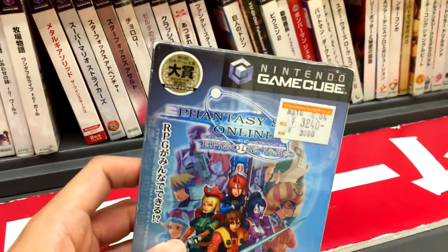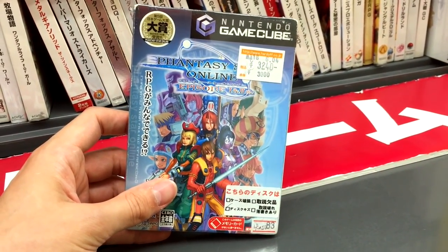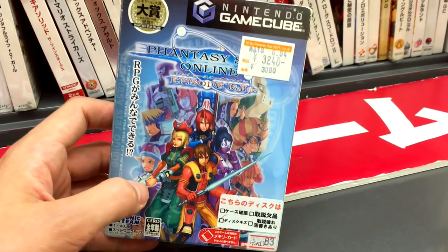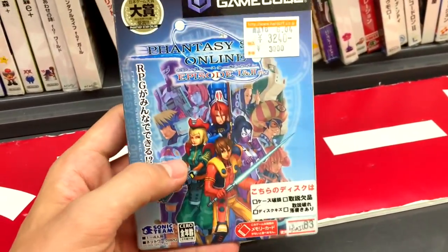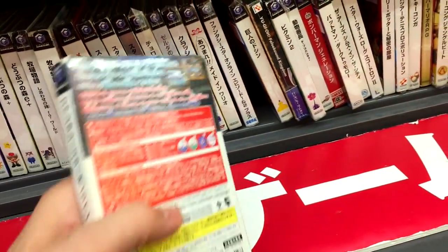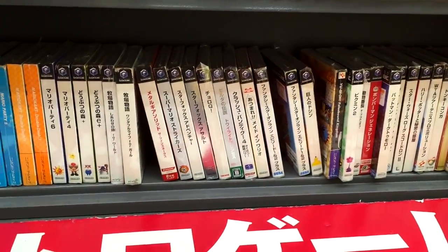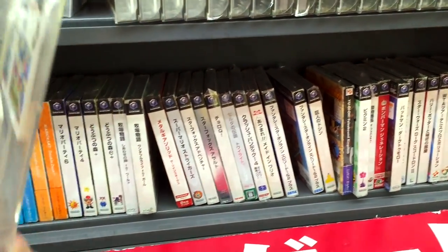I was looking into disc rot, and some guy on the internet claims that GameCube games are the most prone out of all of the disc-based systems to have disc rot. So maybe collecting GameCube games is a mistake. But Phantasy Star Online, this would actually probably be a mistake now because no one's playing it online anymore, but I remember playing it when I was a kid. When I first got the GameCube, I bought Phantasy Star Online, thinking that I would eventually get the modem adapter for it, and that never happened.